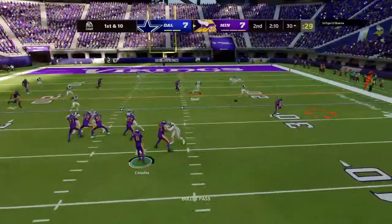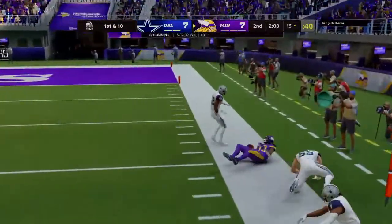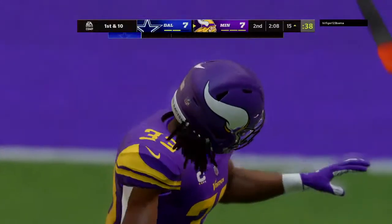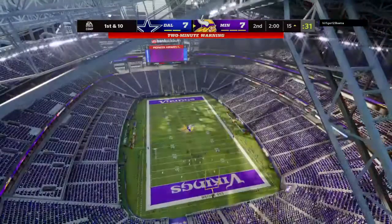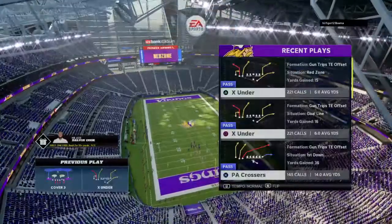Cousins now to throw on 1st down. And complete right side to Cook. And he's going to be out down inside the 20 at the 15. He'll get 15 and a Vikings 1st down. We've hit the 2-minute mark of the first half. All knotted up at 7.